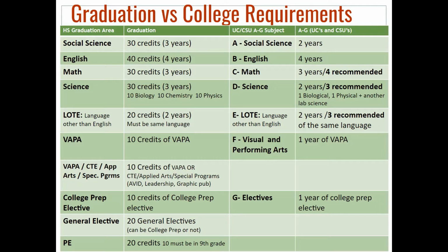And then we look at visual and performing arts, or VAPA as we call it. You need 10 credits to graduate, and you also need 10 credits to apply to a college. We broke down the VAPA this year for you and the CTE and the applied arts and special programs, because it does get a little tricky.